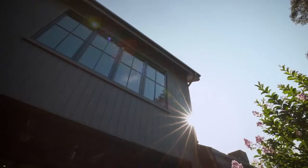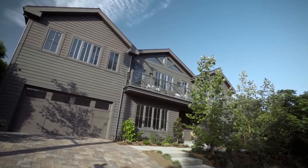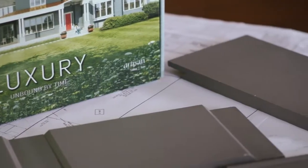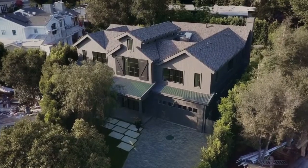The V-groove, for instance, can be applied vertically on one house and horizontally on the other house, and they'll look different. It's kind of like a Lego set. You know, if you just have a basic block and you have all these other different components, it makes your final finished house much more interesting.